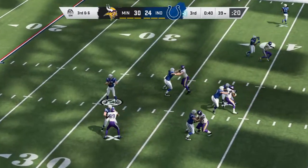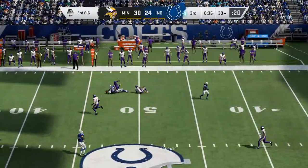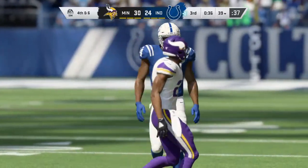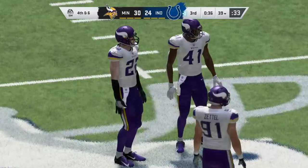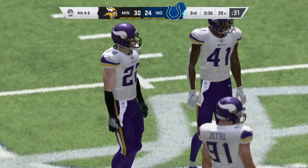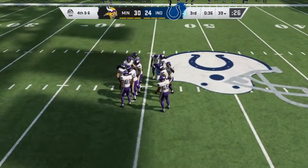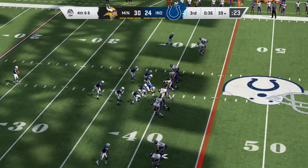To throw is Rivers. And that is incomplete. Oh, he had a defender right there with him to force that to the ground. And 4th down now coming up. Even without a ton of pressure in his face, it just shows how difficult it is to pick apart his own defense. Those guys are sitting back, and they're not playing receivers as much as they're playing the eyes of the quarterback and when he delivers the ball.